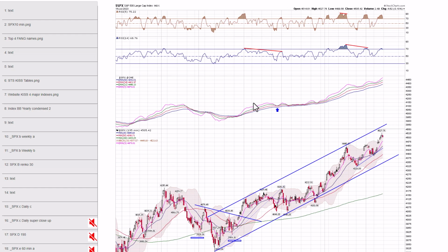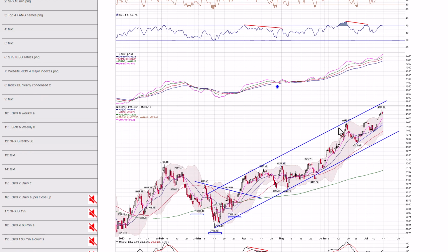Again, these moving averages short term would be support. Next, chart 17, here's a half day chart. Again, shows you the same thing essentially.